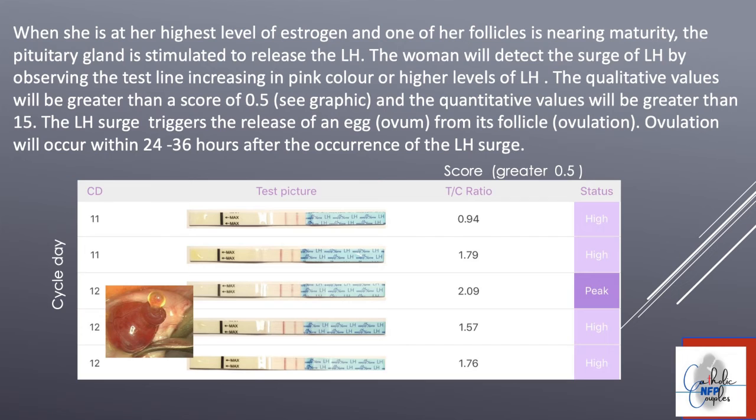When she is at her highest level of estrogen, with peak-type mucus, or one of her follicles is nearing maturity, the pituitary gland is stimulated to release the LH. The woman will detect the surge of LH by observing the test line increasing in pink color, or higher levels of LH using the quantitative test. The qualitative values will be greater than a score of 0.5, and the quantitative values will be greater than 15. The LH surge triggers the release of an egg, or ovum, from its follicle, called ovulation. Ovulation will occur within 24 to 36 hours after the occurrence of the LH surge.